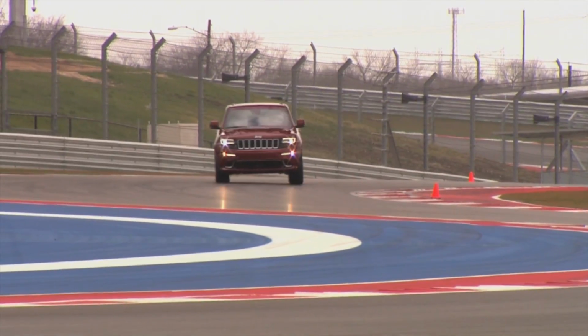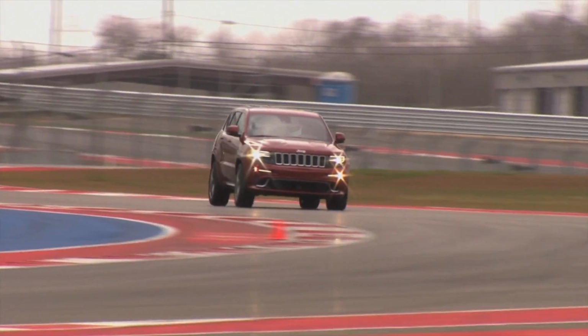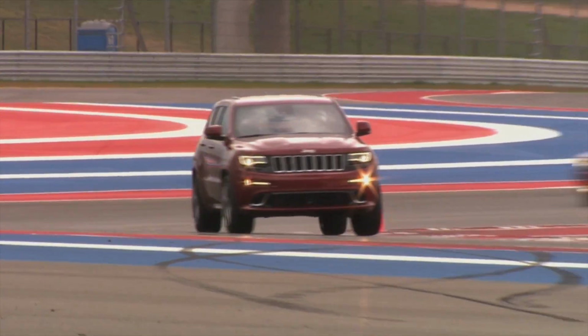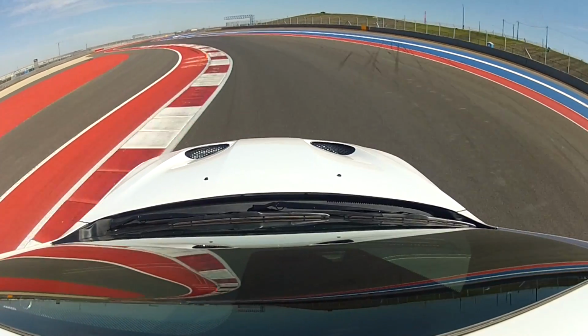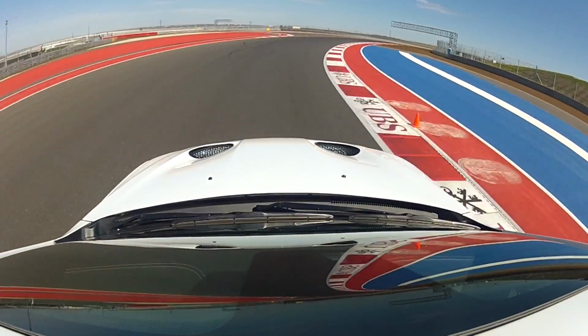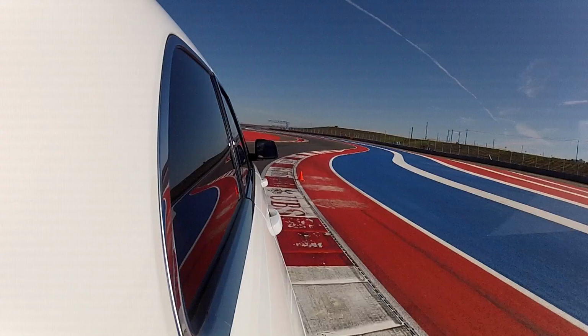We work with Brembo and Bilstein, and we have active dampening, more controllers on this thing than a couple of space shuttles put together. So an incredible machine. I would say when you drive it, you become a believer. The official 0 to 60 time from Jeep is 4.8 seconds and seems faster than that. The new 8-speed transmission offers up quick shifts in automatic sport mode. It always seems to be in the right gear. Very nicely done.